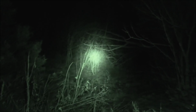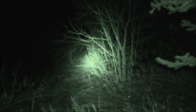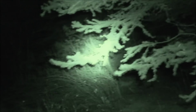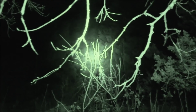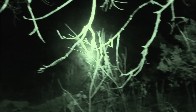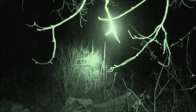We're turning off our headlamps. All that we got on is the infrared spotlight, which we can't see. This is where Jimmy and I got surrounded, by the way. Up here. And I'm getting the heebies like I'm getting watched right now.